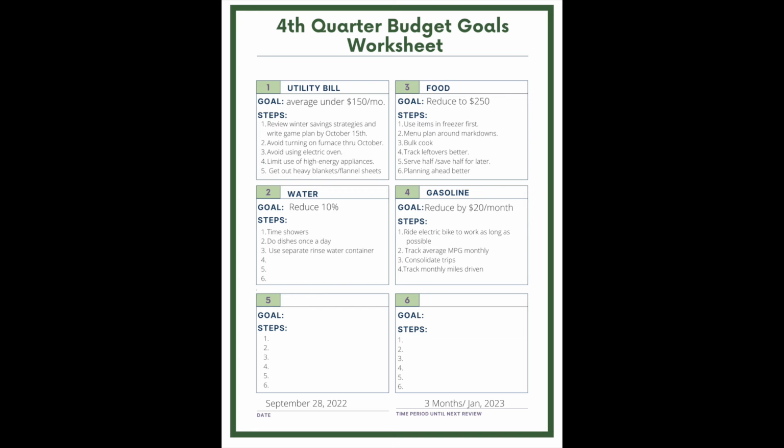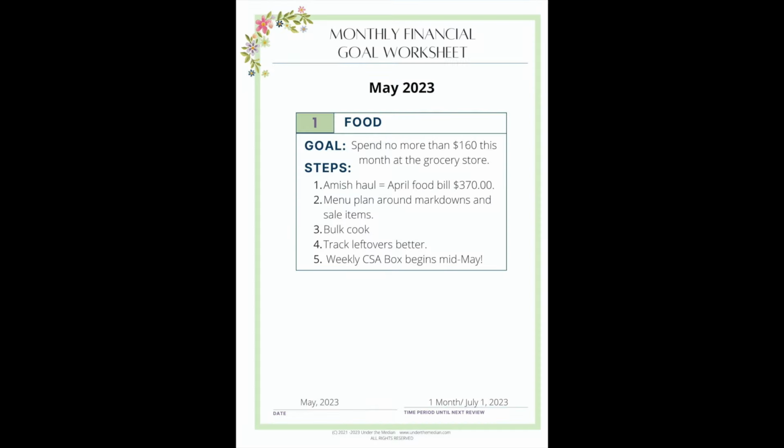Step 3 is to write fourth quarter budget goals. For us, there's kind of an inverse ratio between how items are increasing in price in the economy and how often we review what we need to purchase. In general, we do quarterly goals, but then we also have monthly goals. Those monthly goals are based on how we're doing on those quarterly goals.